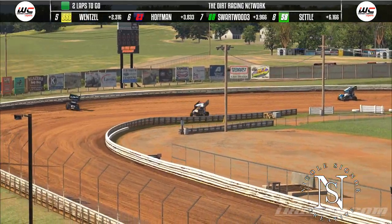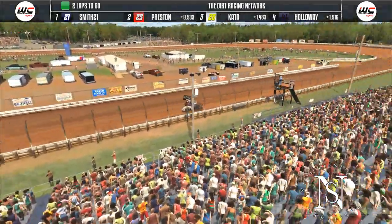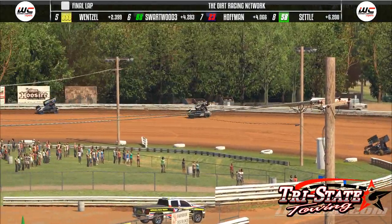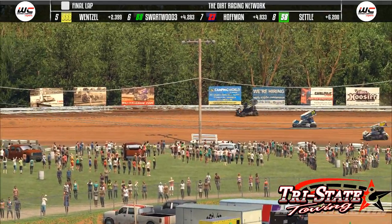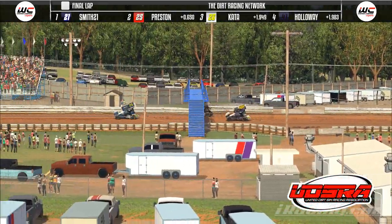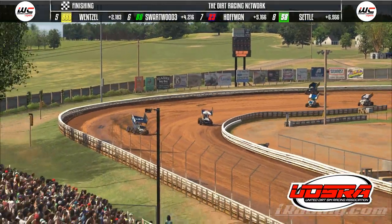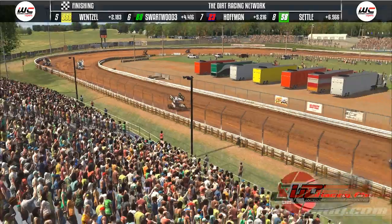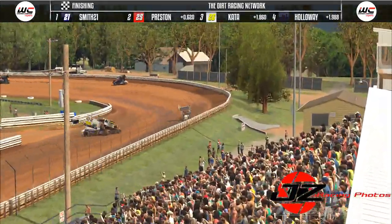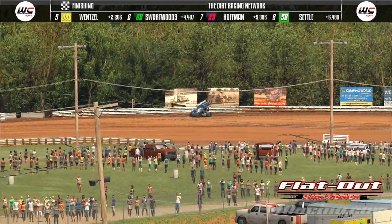Off of turn 4, white flag will be in the air. Smith and Preston 1-2. Joe Cotta 3rd. Zach Holloway in fourth and Corey Wenzel in fifth. And that battle there, third, fourth, and fifth, super tight. Cotta crossed through the middle. Split the difference. Here comes Wenzel, but Ryan Smith going to pick up the win in Heat 3. He and Richie Preston headed straight for the feature. And then it's Cotta, Holloway, and Wenzel in that order.